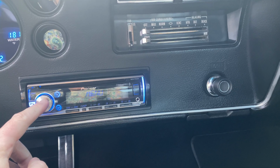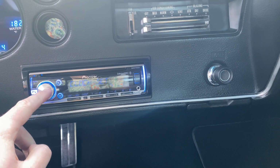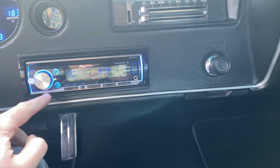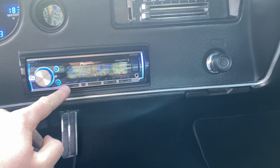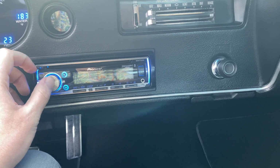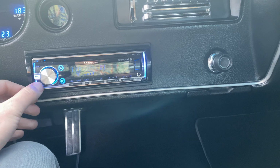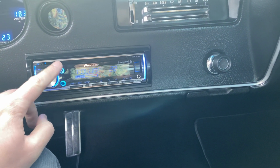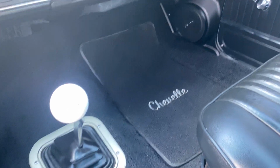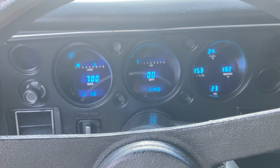Aftermarket Pioneer radio. Nice stereo system. You can see the kick panel speakers down there. You got the 4-speed transmission. Really nice sounding motor.